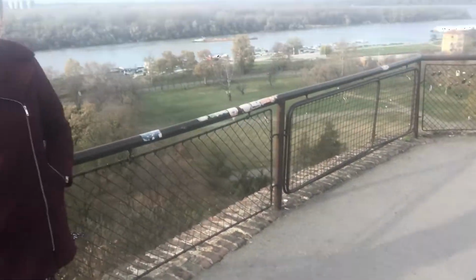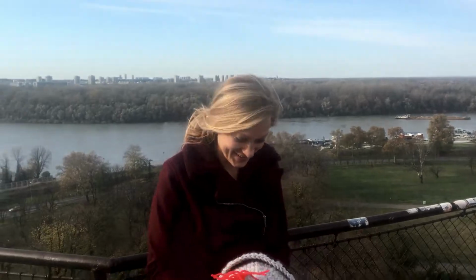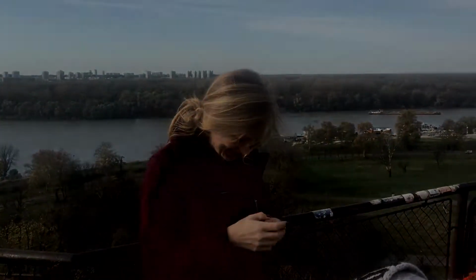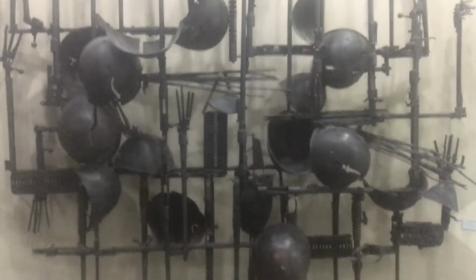This is younger G taking pictures of Mrs. G because I'm not trusted to take photos. How did he do? Let's find out. It's like the throne from Game of Thrones if it was set during World War II.